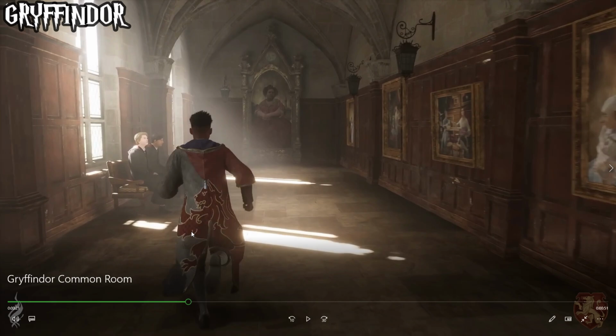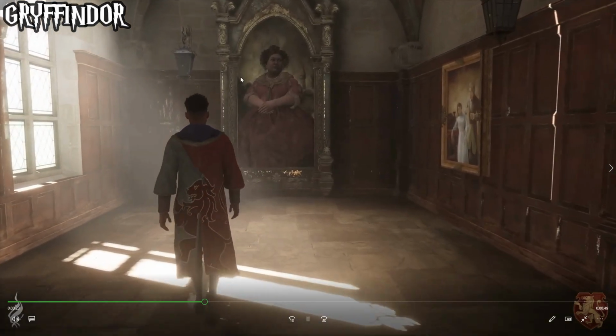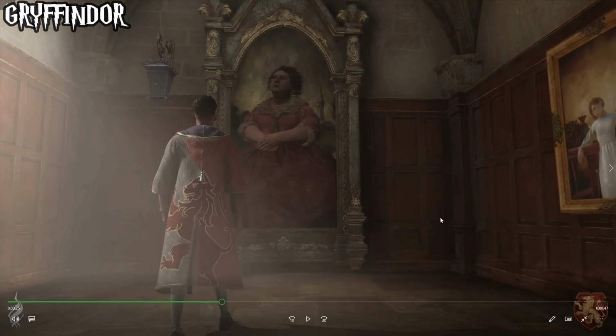So this will be the entrance going in, so there's our portrait of the Fat Lady, and one thing that I like here is that they're going more lore accurate than the movies did, because of the description of this hallway leading up into the tallest tower, and how they actually show the portrait. We'll have to see if it requires a password to enter or if it just opens up automatically when you get there.